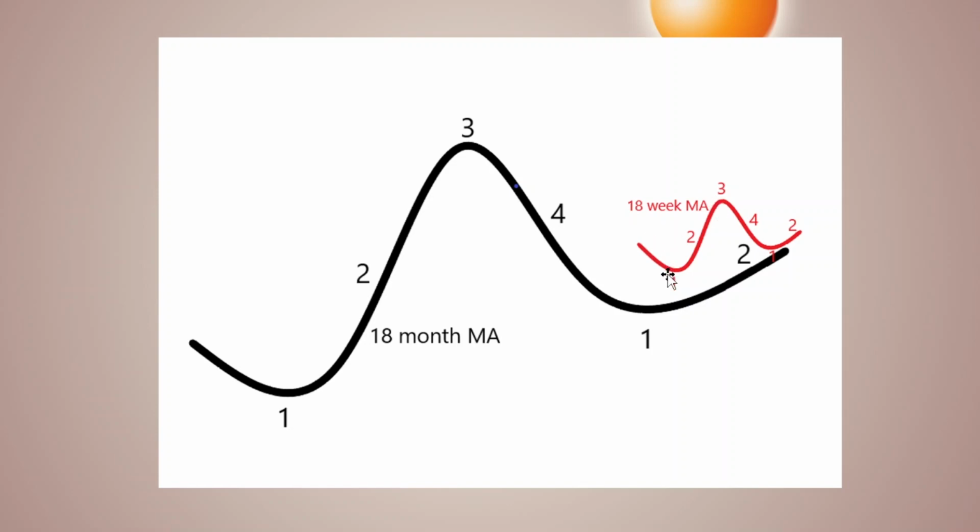If you notice, what I've done is I've labeled these 1, 2, 3, and 4, and then back to 1 and 2. And I've done the same thing on the longer term time frame. The 1 is a basing formation, the 2 is an uptrend, the 3 is a topping pattern, 4 is a declining phase. 1 would be the basing stage starting all over again, and then 2 is starting a new uptrend. So once we have that on the longer term time frame, we can look for the same thing taking place on a weekly chart. So we've gone through a decline phase, and now all of a sudden this is starting to turn around and base.